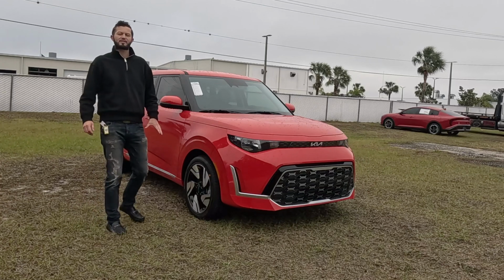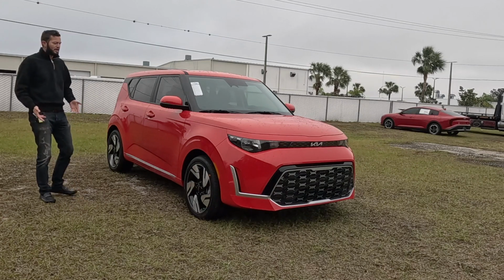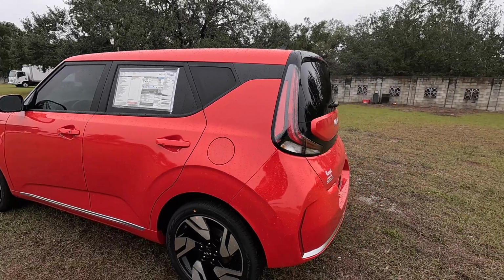Now comparing it against Honda, you're basically spot on, but this is going to be a little bit more stylish than their sport trim because you're going to have that glossy black that's going to wrap around the whole vehicle, and the silver will carry on the lower trim.